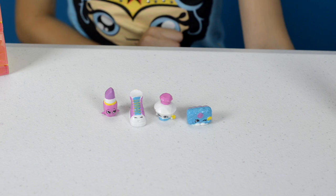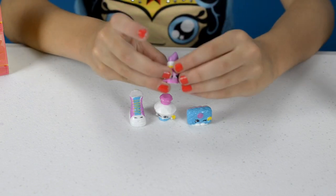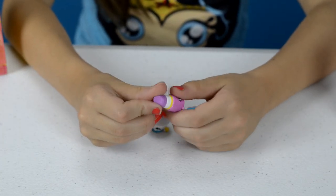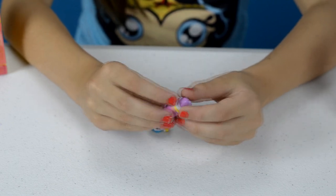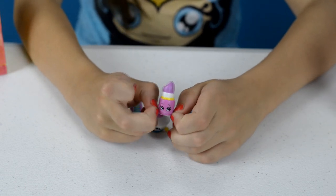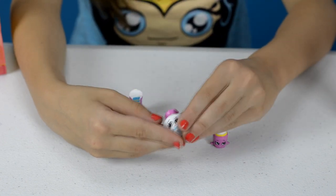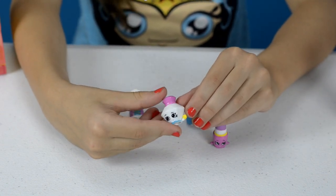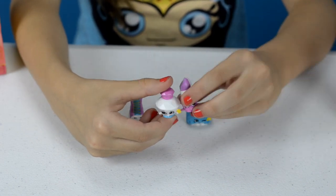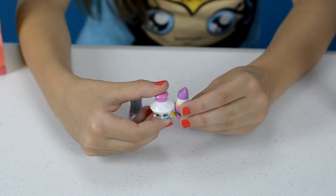Now let's talk about the exclusive Shopkins that come with the set. Lippy. Lippy has purple lipstick over here and is really cute. Look at her. The next one is Polly Perfume, and she is so adorable. It looks like she has a yellow flower over here. And I think both of these are my favorite characters from this set.